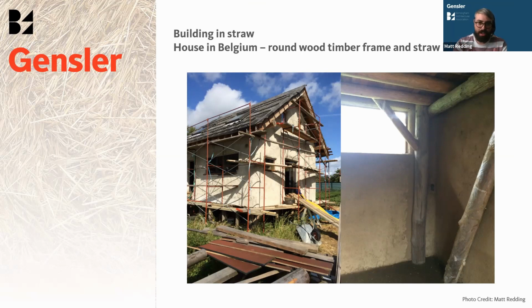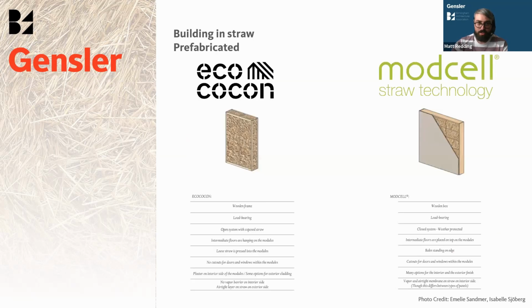You do have to think about how that insulation is taken up, because at the end of the day you are working with a small bale, which is about 400 wide. That's how infill works. Moving on, there are prefabricated panels, and this is where straw starts to take on a very modern look. There are two that are currently commercially available within the UK.